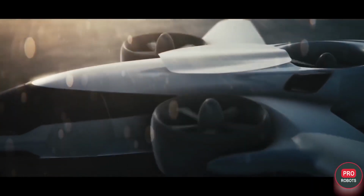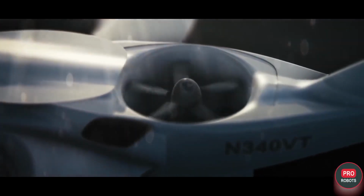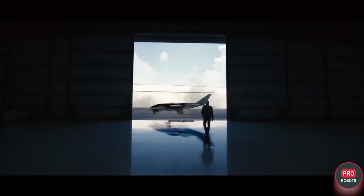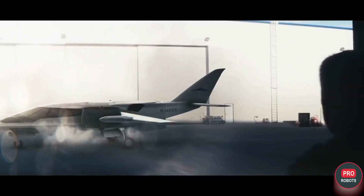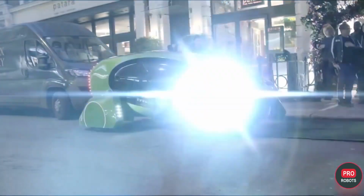XTI also abandoned the all-electric engine in order to increase the drone's range and payload capacity. The cargo version of the Tri-Fan will be able to carry 227 kilograms for a distance of up to 370 kilometers. The speed of this vehicle has not yet been specified.